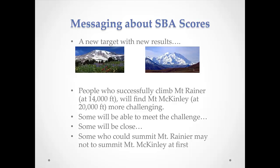Some who could summit Mount Rainier aren't going to be able to summit Mount McKinley on the first try, at first. And I think that's the part we need to remember, because it's brand new, and we've got new baselines, and we're teaching to new standards that are more rigorous, higher level, and we've got a different kind of test. It may take us a little bit to reach the top of Mount McKinley.